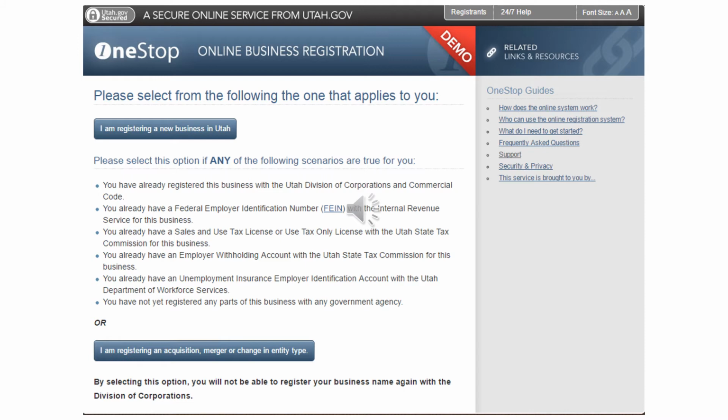This page allows you to decide which of the following options apply to you. Are you registering a new business in Utah? Or are you registering an acquisition, a merger, or a change in entity? So if you are buying an already existing business, you would be registering an acquisition. If you're merging with another company, that's a merger. Or if you want to just change the entity type, then you would hit the bottom blue tab.